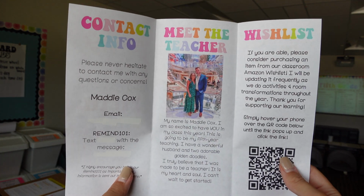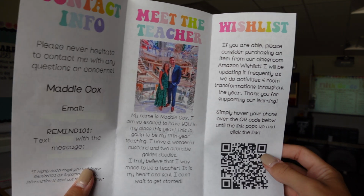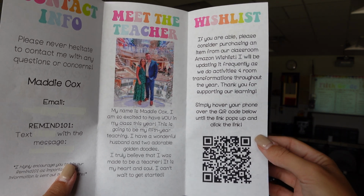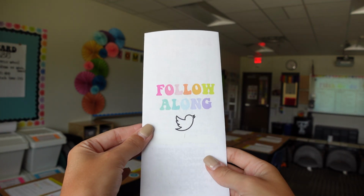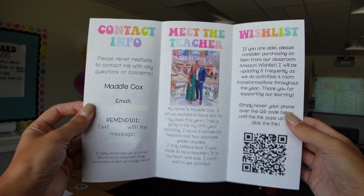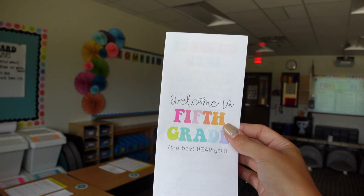Then you continue to open it. It talks about my husband and myself and how we have our 2 dogs. And then it has my class wish list. And then on the back of the pamphlet, it has my Twitter. This is what I use on my desk for an all about me, and the parents get to take it home so they can have all my information.